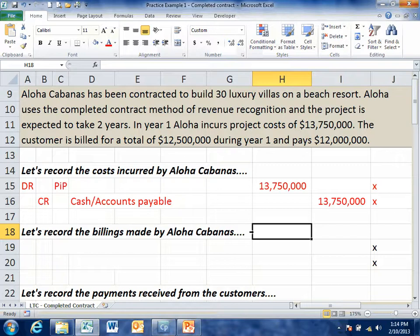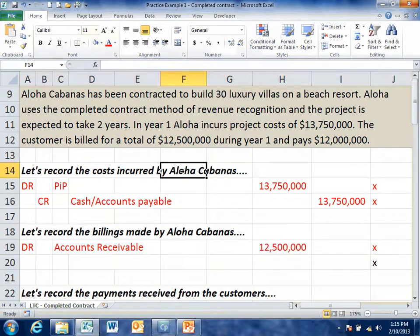Okay? The second entry that we do every year, no matter what, is to recognize how much we invoice the customer. And in this year, we invoiced the customer $12.5 million. So what's the journal entry to record that? Okay. Well, if you think about it, anytime we send out an invoice, the debit is always the same, right? We're always going to debit that accounts receivable account. If we're sending out an invoice, it's going to be sitting in our receivables. So we debit AR.